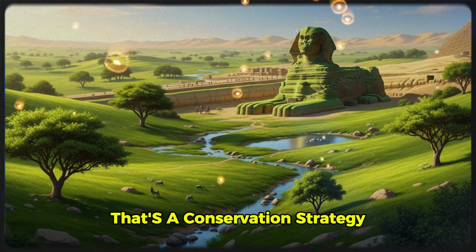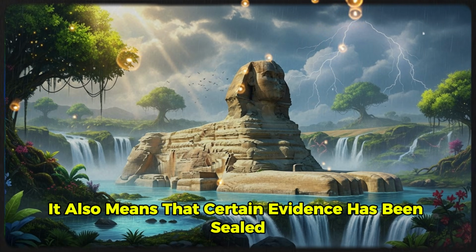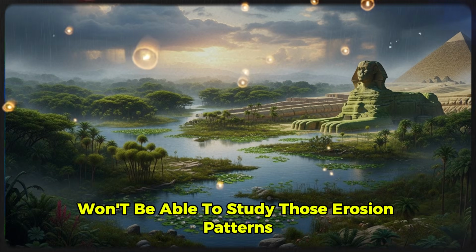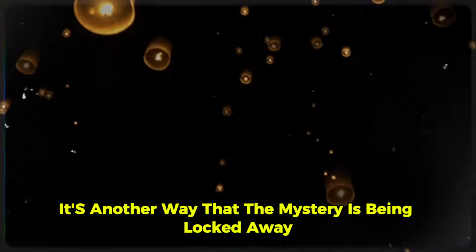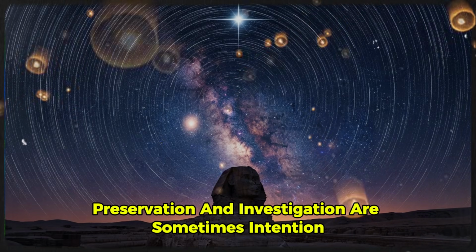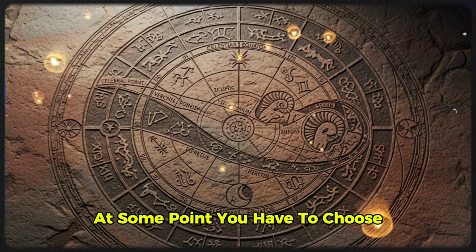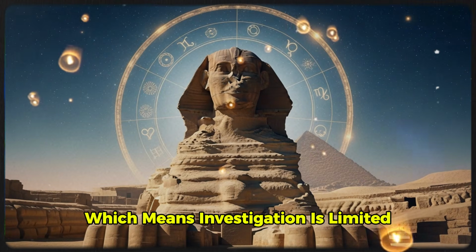That's a conservation strategy, and I understand the reasoning, but it also means that certain evidence has been sealed away. The original surface has been covered. Future researchers won't be able to study those erosion patterns because they're under concrete. It's another way that the mystery is being locked away, even if unintentionally. Preservation and investigation are sometimes in tension. You can't constantly excavate and study something, and also preserve it for future generations. At some point you have to choose, and Egypt has largely chosen preservation, which means investigation is limited.